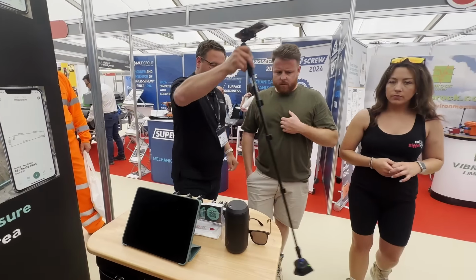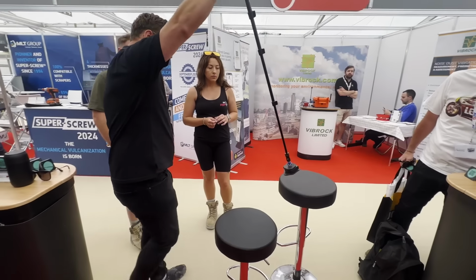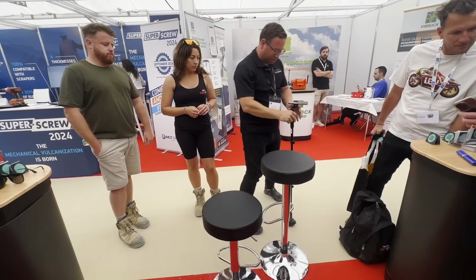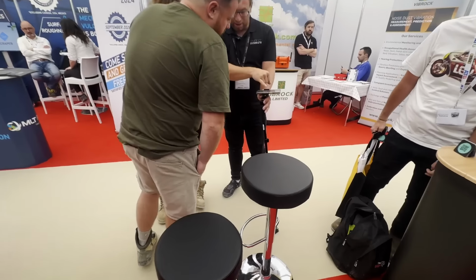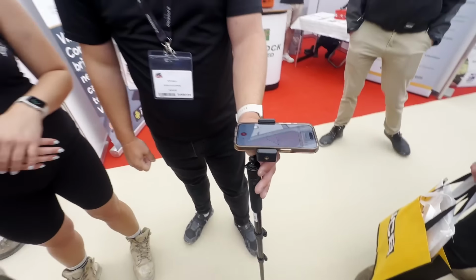So we'll place this on top of the stool. Place it on this one as well. And then I'm going to drop it back down onto the floor. And you can see it's actually drawn these little points for you. Yeah. So that's just all data collection, right? And just getting all those points across, so we're getting all the elevation points.